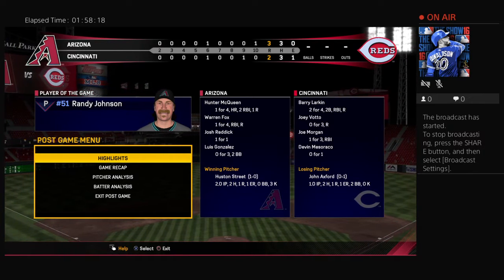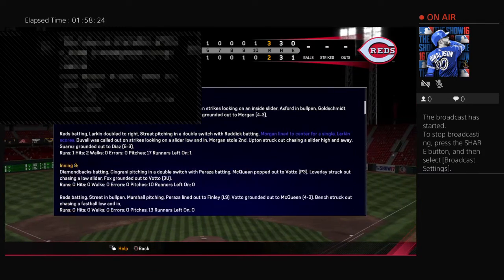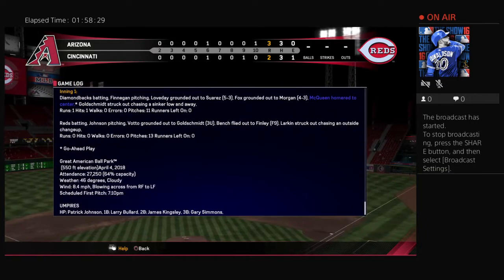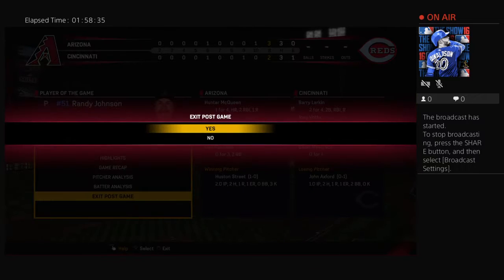The final line score for the ball game tonight: for the victorious Diamondbacks, 3 runs on 3 hits, no errors. They left 8 men on base. For the Reds, 2 runs on 3 hits. With 1 error, they left 5 men on base. The winning pitcher is Houston Street. His record is now 1-0. The loss goes to John Exford. He falls to 0-1. Time of the ball game, 2 hours and 46 minutes.